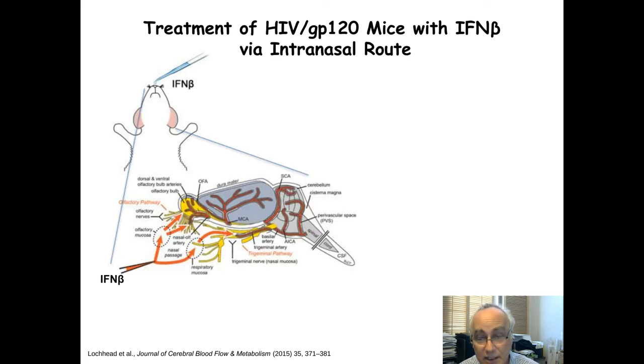Here's a schematic drawing by colleagues who have studied this in great detail: if you apply interferon beta in the nose, there are two major ways, through the olfactory mucosa and the respiratory mucosa, that interferon beta makes its way into the CNS. And it's actually very fast.